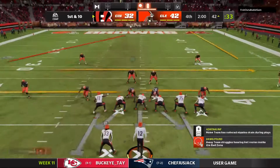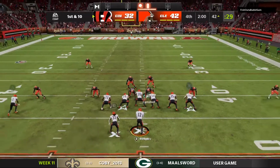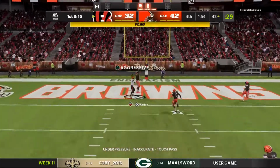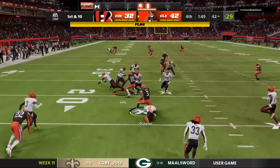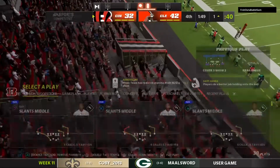So the Bengals in possession of the football here as we get you reset. They've got a 1st and 10 as they search for a late score. Oh, he's going to let this go for the end zone. And this is intercepted, and that should do it. Picked off by Caleb Farley. And the Browns are going to get the football back at their own 17.